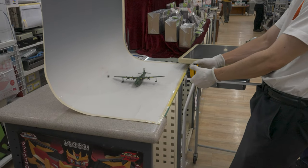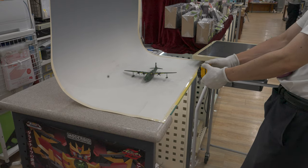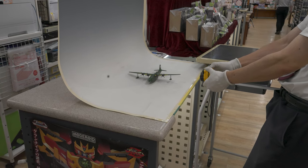You can see here the man is taking a picture of a model. They probably sell online as well. Maybe he's putting these online for sale.